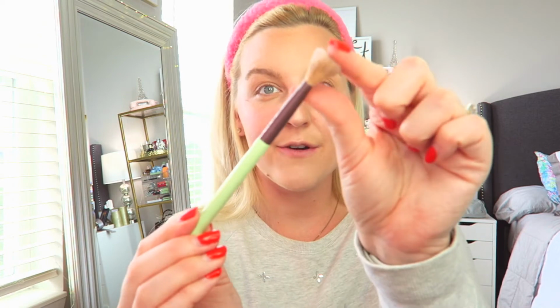Then I'm gonna go in with this highlight, and this has been a favorite. It is well loved. This is my Revlon Photo Finish Highlight Cream Stick, and I just put it on the tip of my nose, draw a little line in between my brows, under my brows, so there's a big chunk that came off, above my blush, and right there. Okay, so then I'm gonna take this little blending brush for highlight from Pixie. Just blend it in.